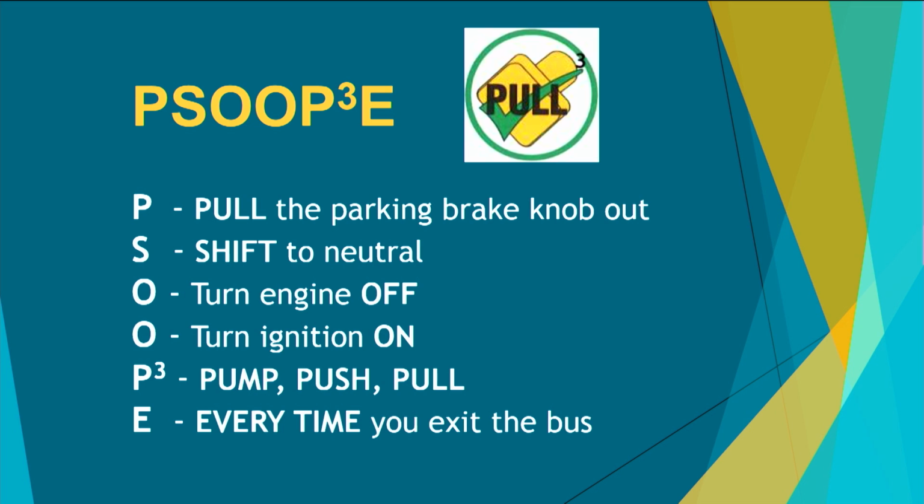Bus securement is an important step in preventing movement of the bus during the loading and unloading process and for prevention of rollaway crashes. Pulling the parking brake knob and/or pumping down the brakes is all it takes to prevent serious injuries to students and damage to personal property. As a professional bus driver and attendant, by following the safety procedures discussed today, you can make certain that you will be the best you can be.